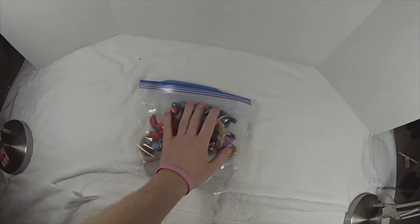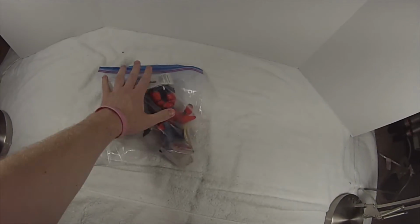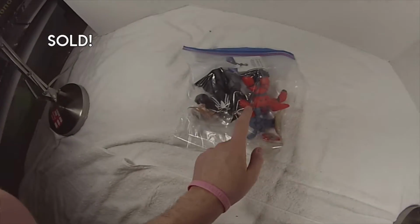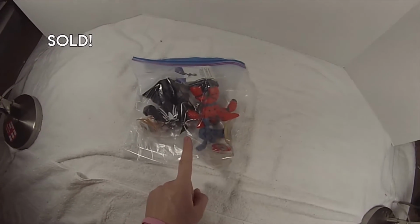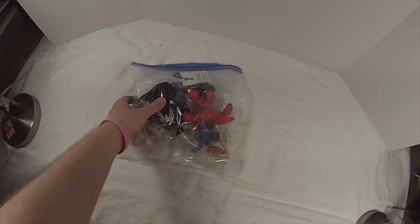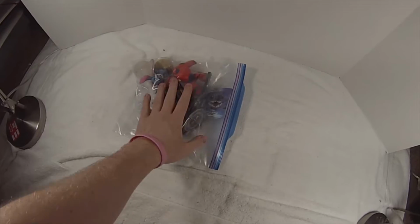Alright, up first, we finally sold some more Disney Infinity figures. This is just a lot of Disney characters. There's nine of them in here, I think. Maybe not nine, I don't remember. But these sold for $19.94 plus shipping. I have $20 into them, and I've already sold a bunch, so I think I've only got one set after this, and it's a bunch of Pixar figures. Long overdue, but I'm glad they're moving.